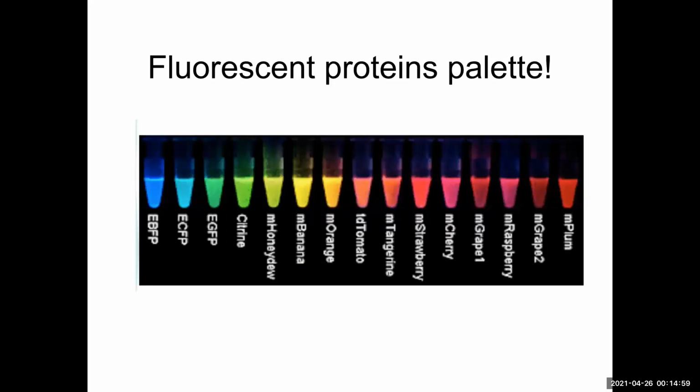So here's one of the original presentations from the Chen lab, the lab that gave us most of our fluorescent proteins. This is at a talk they gave. They just blew everyone away with this palette of different colors. And these are still hugely in use. They're still really the palette we pick from. But look at all these choices.